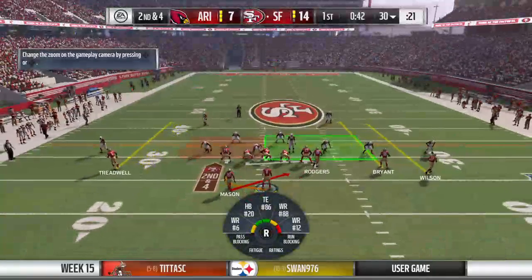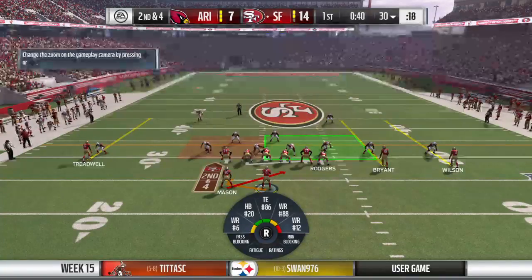Not like when you're playing a video game. You can't hit the reset button here. Let's go. No, you shouldn't anyway. That's for sure.